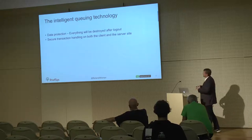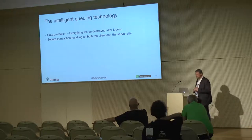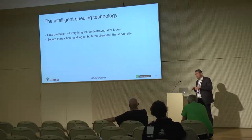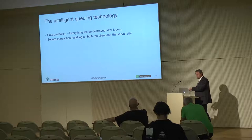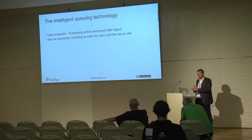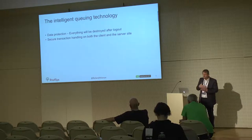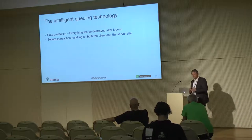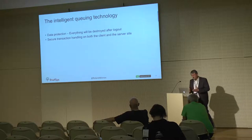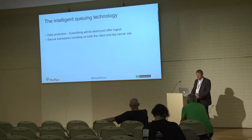So the second thing was secure transaction handling on both the client and the server side. One thing is, it's very difficult. What if the client tries to send some data to the server, the server stores the data successfully, and then the coverage breaks down? So that the server is not able to answer the client and give him a message, okay, data is stored, all things are okay. Then the client will hold this transaction in the queue and send it again. And I don't want doubling of the data at the end. So the client will fire the transaction as often as it takes until he gets an okay back. And that's why we have this secure transaction handling.